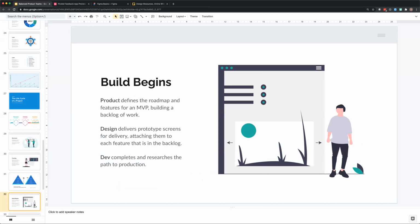So then the last step is that build begins. Building is going to start. Iterations are the last step. Product is really going to outline that roadmap. They're going to build that backlog of work. They're going to communicate out what our first iteration is going to look like and what that MVP is. Design's going to deliver prototype screens and attach them to that backlog.